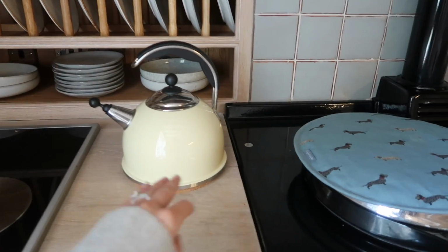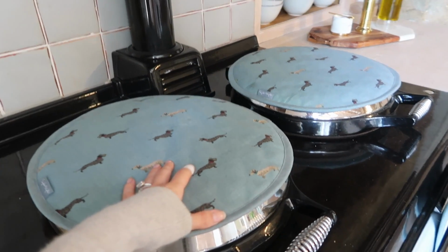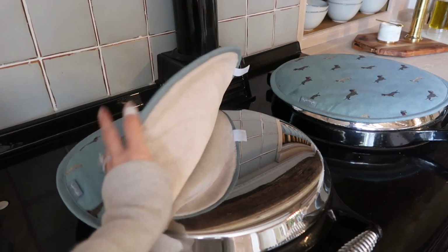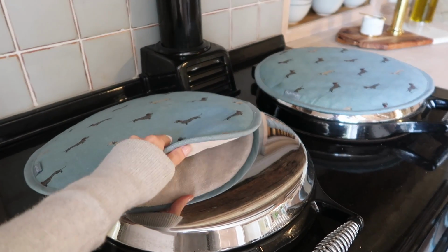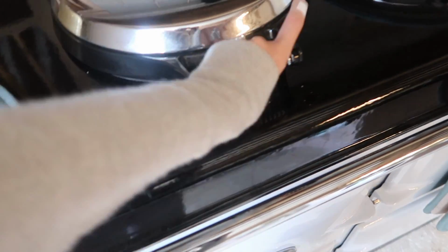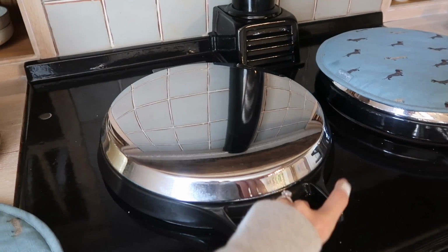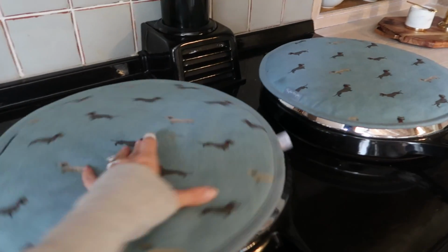That's a specific Aga kettle. I had a few questions about these when I posted them on Instagram. They basically stop this from getting scratched. These are the Aga lids in here. If you've not seen an Aga before, you can cook on these. They are really, really hot, like 200, 300 degrees, absolutely boiling.